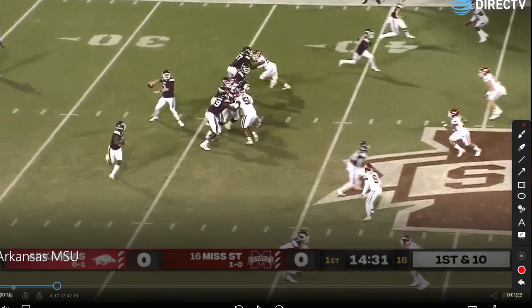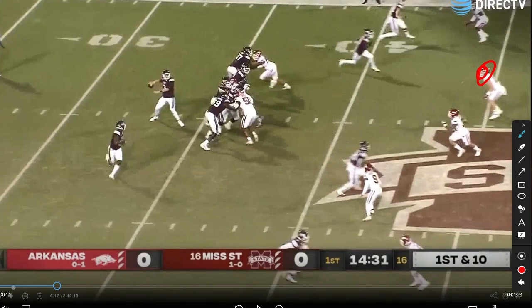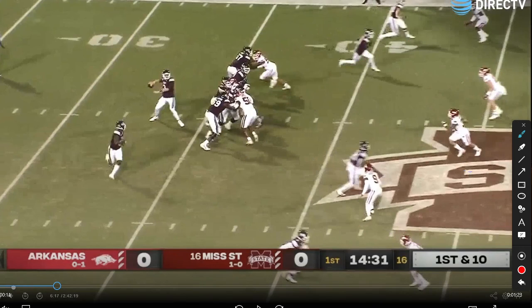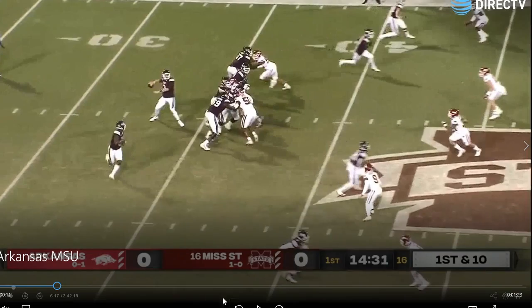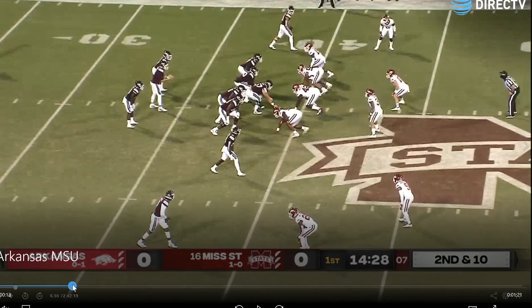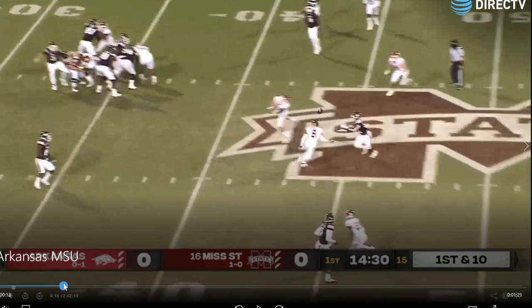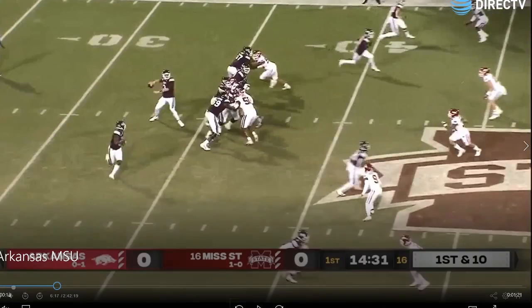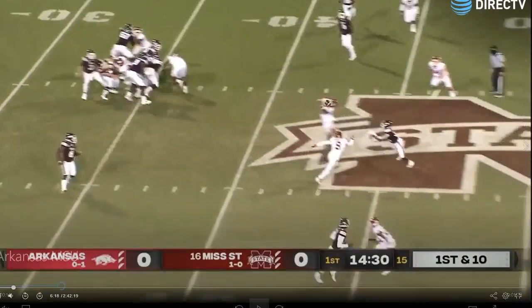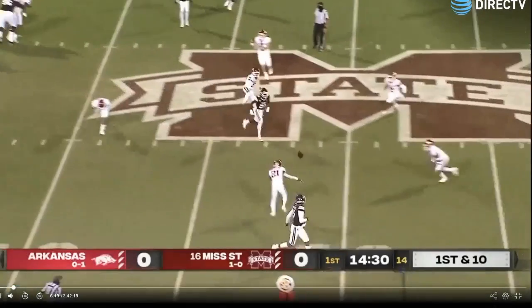I just wanted to read it. Look at the eyes. Look at where his eyes are. It's kind of hard to see, but you can see his face mask is pointing this way. Not this way. Look at this guy's eyes. It's pointing this way. This is crucial for success against the zone. See that? They both broke. If they didn't get their hands on the ball, they made that guy think. Look at that. That's perfect. He tipped it.